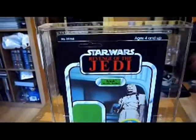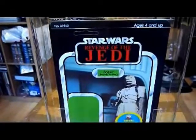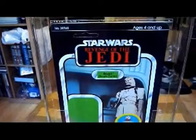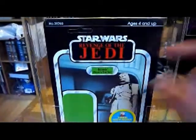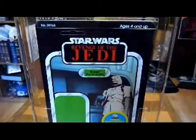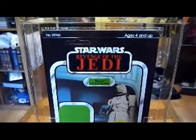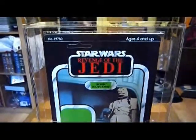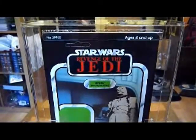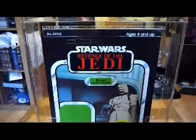So this is from 1983, and so it mirrors what's happening now with the Revenge of the Jedi vintage collection cards with the actual carded action figures. So this is what it all goes back to. So back in 1983, George Lucas was going to call the film Revenge of the Jedi, and then he changed the name to Return of the Jedi. Bit slow today.